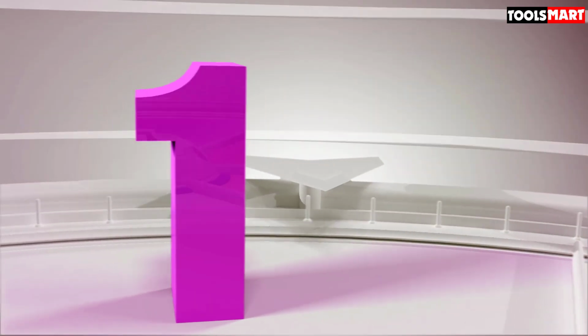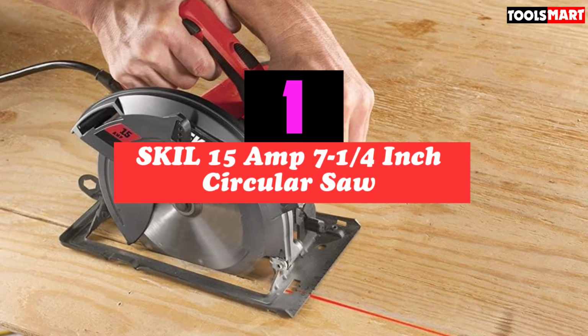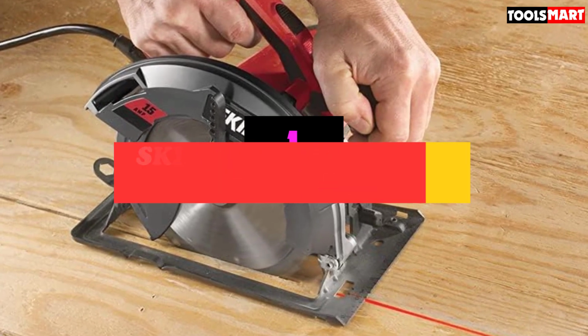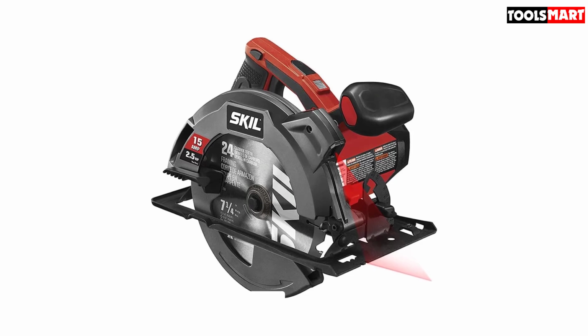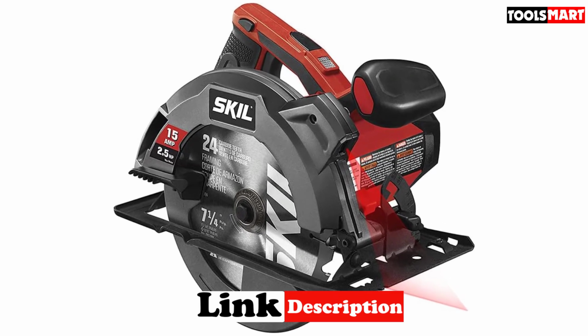Finally, the top product on our list is the SKIL 15A 7-1/4-inch circular saw. We tried out a number of cheaper saws and most of them were wanting. In the end, the SKIL 5280-01 was the only one that we could confidently recommend. It's job site tough, while remaining the lightest saw on our list. The problem just comes down to reduced power. It's a well-built saw overall and we saw no issues with it.